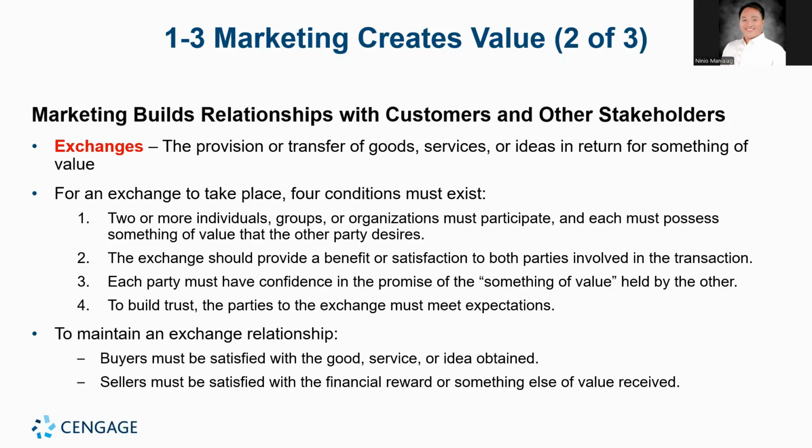For example, a customer wants to buy a product and the business wants to earn revenue. The customer has money while the business has the product that satisfies the customer's need. Aside from having something valuable to exchange, both parties should also feel that the exchange provides a benefit. The exchange should provide benefit or satisfaction to both parties involved in the transaction. A successful exchange happens when both customers and business gain something from the transaction. Customers should feel satisfied with what they receive while the business should also achieve its goals.